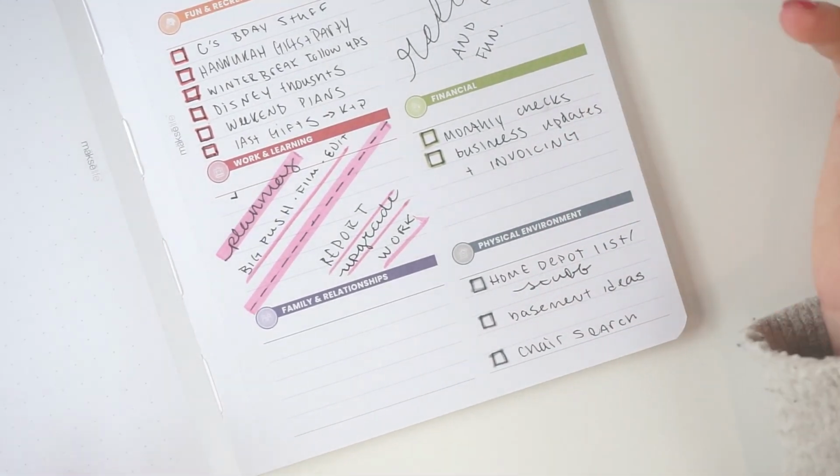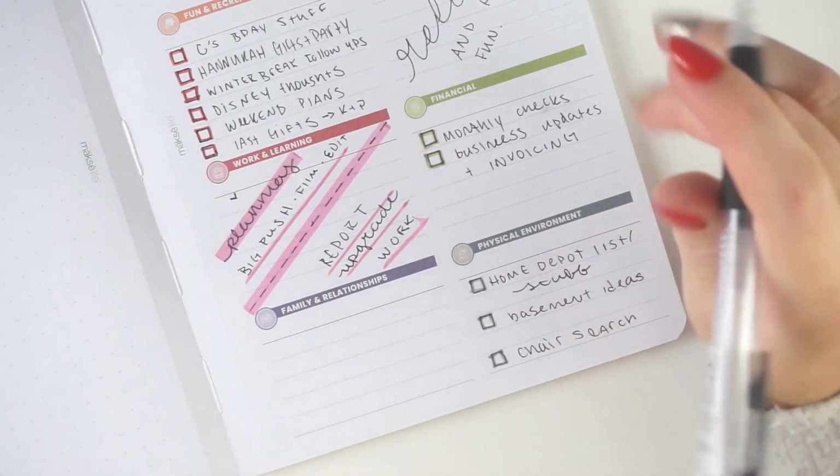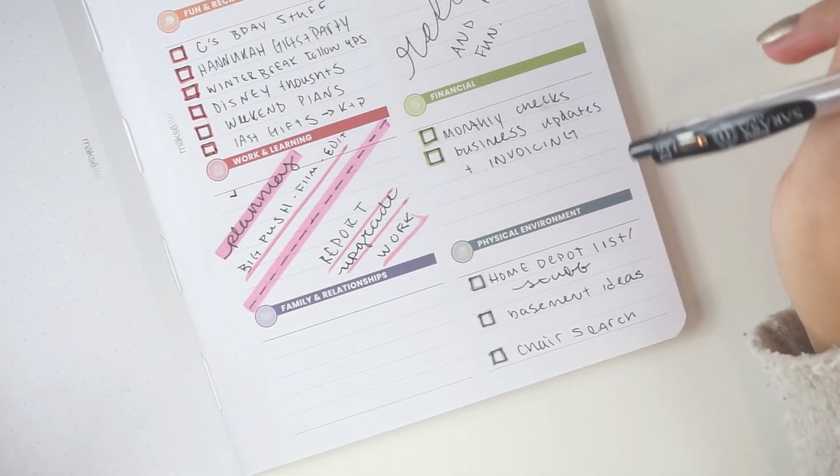So I'll work on that, but before I figure things out, I also want to just film my planner lineup video because I just got the last planner I was waiting for to go into that stack. So that's exciting.